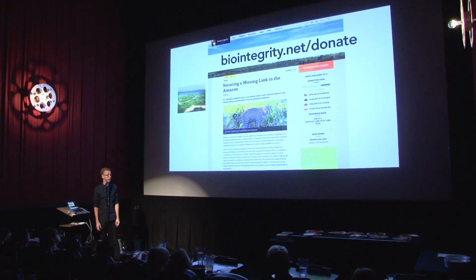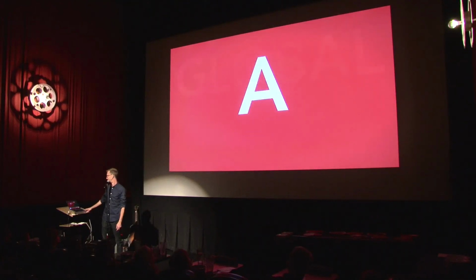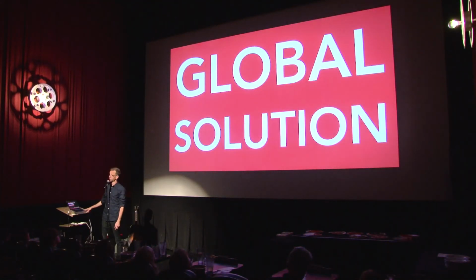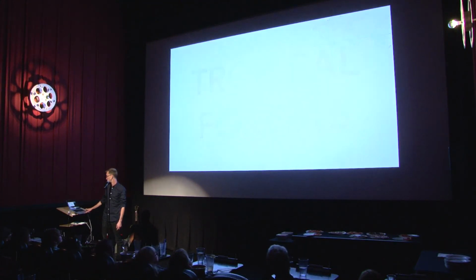And you can access that link most easily and learn more about that project, see some photos of the species and the people and so forth, just by going to biointegrity/donate. So this is pretty much the presentation, you guys. Big ideas here, that a small amount of money, or a large amount of money if you're so inclined, can really, really impact the entire planet by protecting tropical forests.